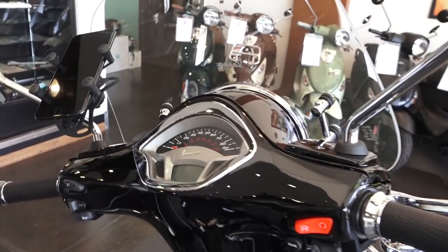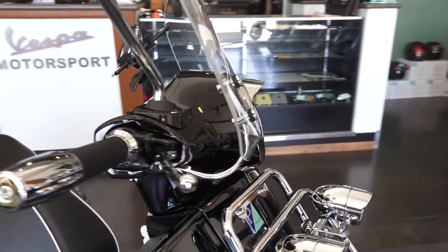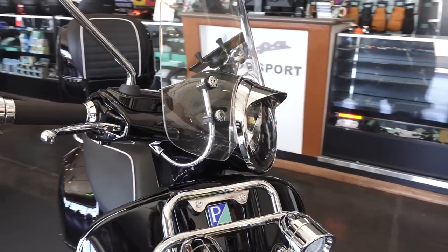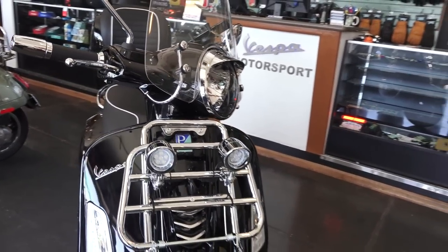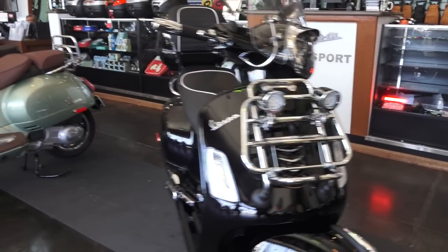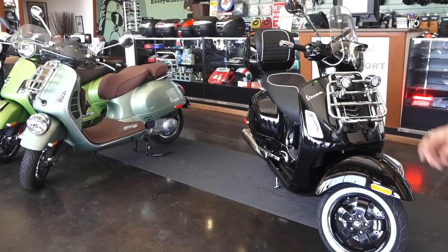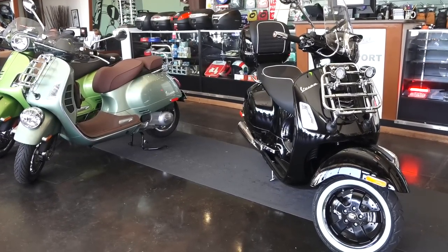The front bezel and visor, that's an extra accessory. Same with the front rack. Normally that front rack comes on the GTV, as you could see right to the left. It's a factory part on the GTV. But for the Super and GTS 300s, you can order it as a separate replacement part.